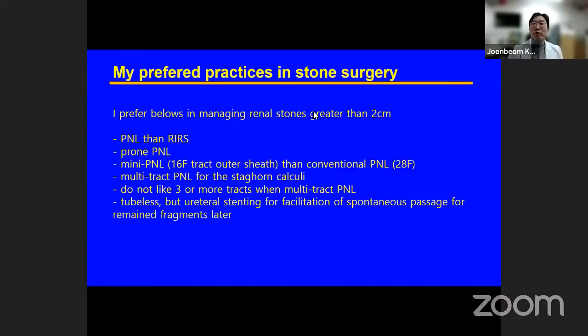When I meet a renal stone greater than 2 centimeters, I prefer PNL more than RIRS. I like prone PNL, particularly mini perk. I began it 5 years ago. It has great advantages in perioperative bleeding and hospital stay. Since I started using mini PNL, I have not performed standard PNL. I have escaped from the fear of post-operative transfusion and post-operative intervention for bleeding control. Even when I treat stagnant calculi, I use mini perk now.